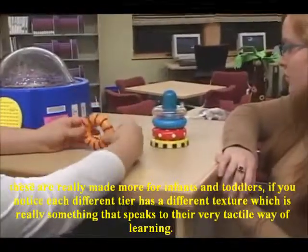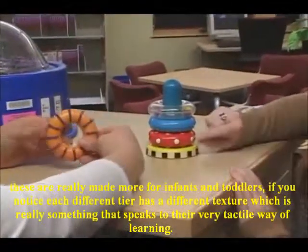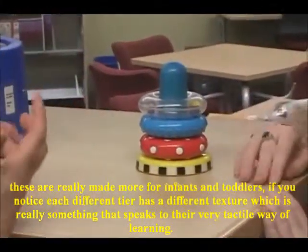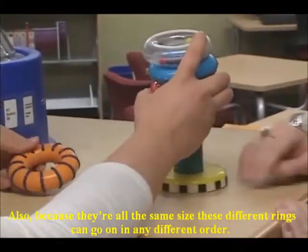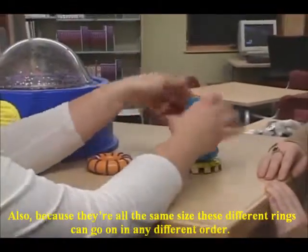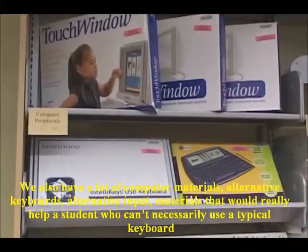These are really made more for infants and toddlers. If you notice, each different tier has a different texture, which is really something that speaks to their very tactile way of learning. Also, because they're all the same size, these different rings can go on in any different order.